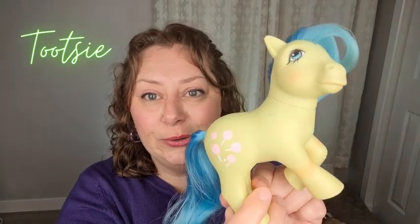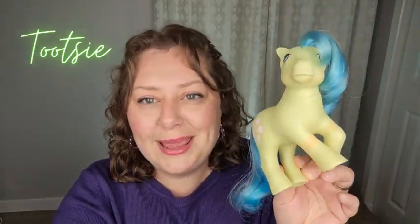So I'm not going to go into detail about her because I will talk about her in another video. But I just wanted to show you I did find her at Value Village. She's in pretty good shape, except for, you can see there's some discoloration around each of her front two legs here. I'm not sure if she had rubber bands or something that transferred color to her body. But she's this really vibrant, limey, yellowy green colored body. Lollipops are her cutie mark, and vibrant blue hair. She's actually quite unique. Her color scheme is quite unique, I think.